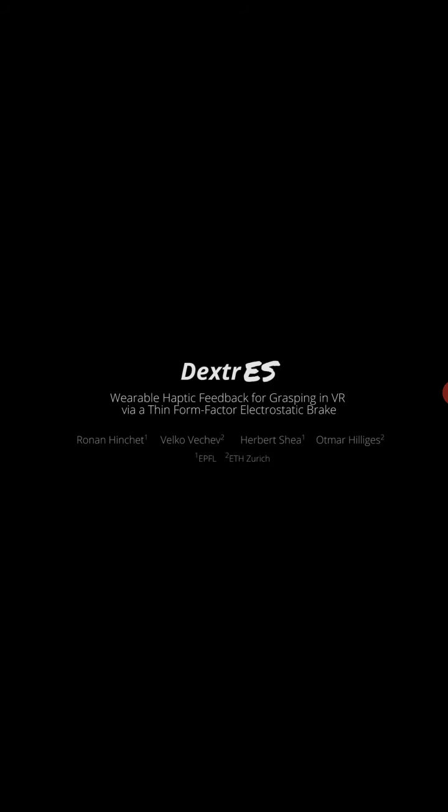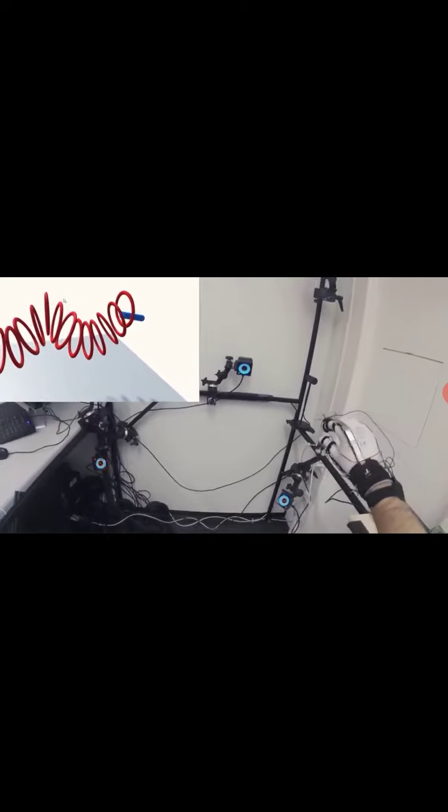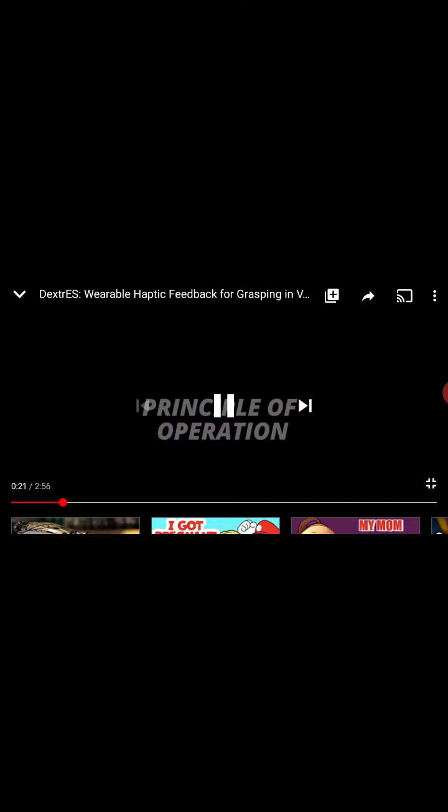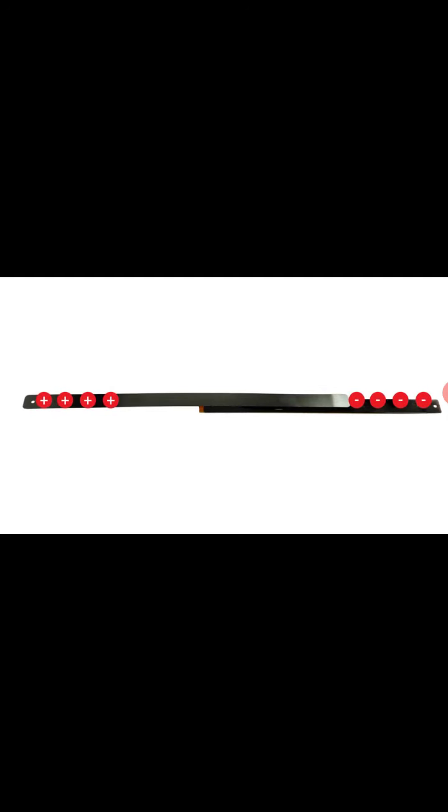by an electrostatic braking mechanism in a thin and light form factor. We demonstrate that our approach can provide rich haptic feedback under dexterous articulation. The electrostatic brake consists of thin flexible steel strips separated by a dielectric. The metal strips slide freely when no control voltage is applied. But once a suitable voltage is applied, the pair of strips form an effective electrically controlled brake by electrostatic attraction of the two plates.